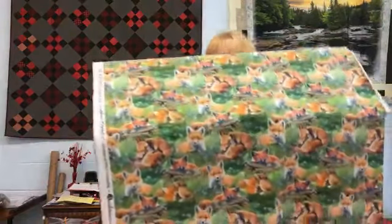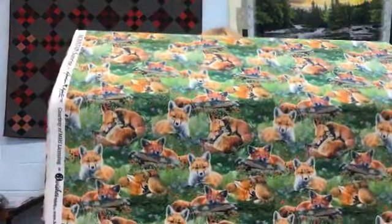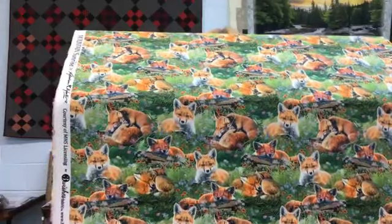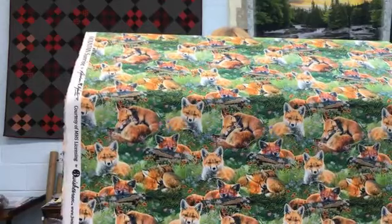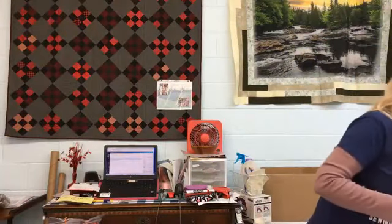And here's the little baby foxes. And again, running yardage. Look at the little one asleep with his head on the rock. That's so sweet. Aww. And this one is more of that beautiful sunset with the pines.